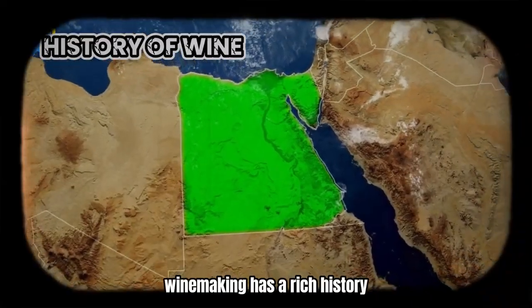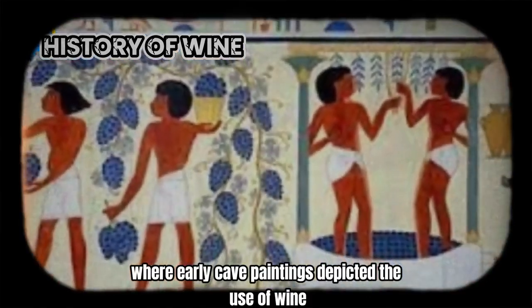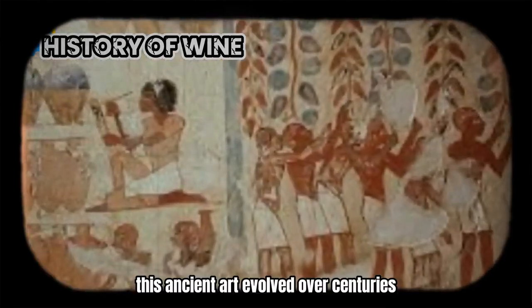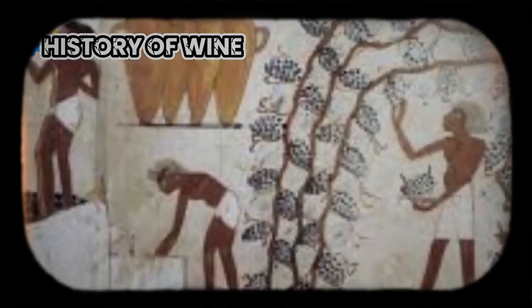Winemaking has a rich history dating back to 5000 BC in Egypt, where early cave paintings depicted the use of wine and storage in jars. This ancient art evolved over centuries, with winemakers experimenting with various techniques.